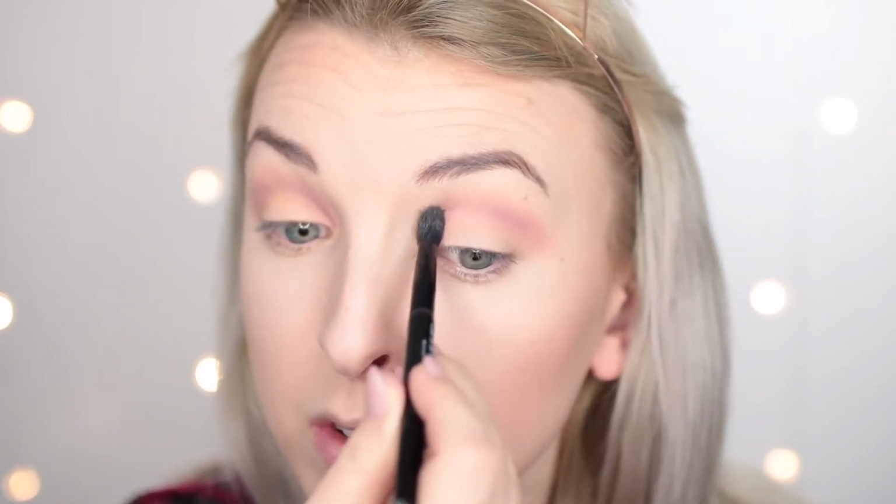Just looks a little bit bright, just be right back. I think that's a little bit better. Okay, so just going back in with that fluffy brush and just blending out those edges so that there are no harsh lines and everything looks fabulous.